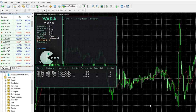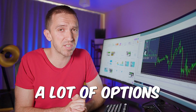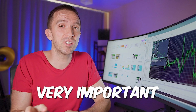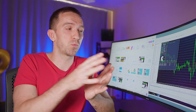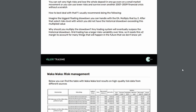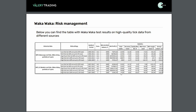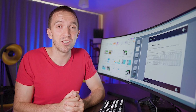The expert loads successfully. It is live trading. If there are news, it will display and it will avoid trading during the news. It's quite a lot of options, but what I wanted to point out is that it is very important to understand the risk involved when trading with Waka Waka. And if you decide to test the EA, make sure to go through the PDF and especially the risk management, so you can choose the settings that are suitable for your risk tolerance.